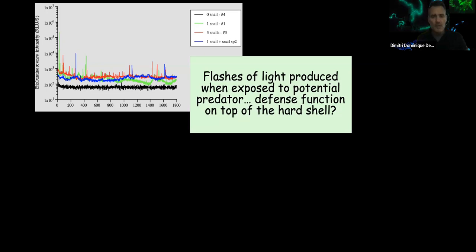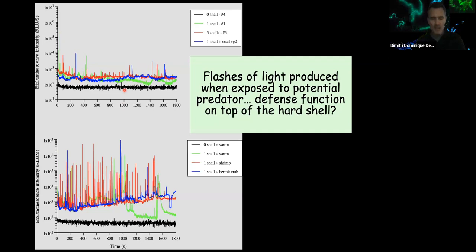Now we open the luminometer and we put a little starving crab in it. So the crab would definitely try to eat the snails. What we expect is those blue, red, and green lights to drop where the black line is, because we assume, of course, that the bioluminescence is on the foot, and that upon predation, the snail will go under the shell, and the shell will then block the light. As you have seen, the shell is opaque and yellow. And of course, nature is beautiful. What you observe is totally the opposite. When you expose the snail to a predator, it produces 1,000, 10,000 times more flashes of light.